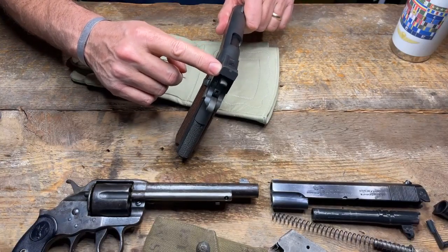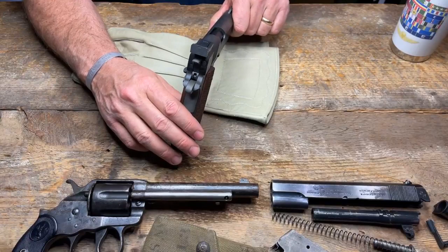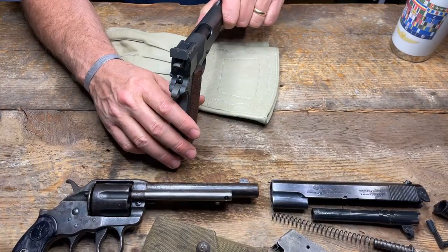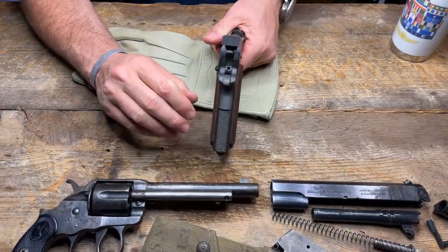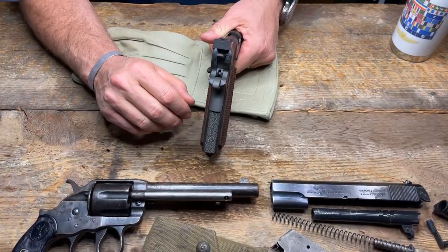A viewer would like to know if any of yours have the idiot mark on the side. No. No. I'm lucky. The one that was the CMP gun, I was like, oh, it's probably going to have one, but it doesn't.